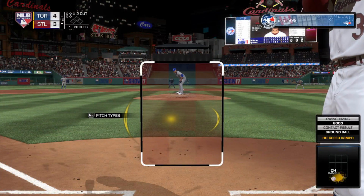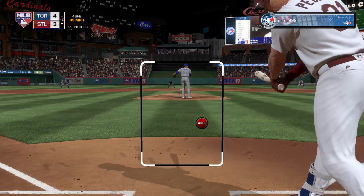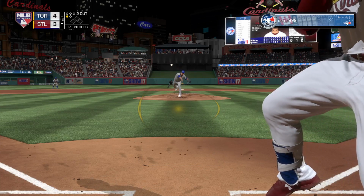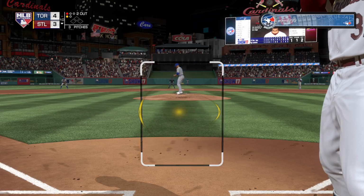Here's Jhonny Peralta now. He's got a hit in 3 at-bats to this point. And he swings through a fastball and doesn't catch up with it. It's 0-1. Now, a mid-90s fastball is no joke, and that's proof right there. He threw it right by him.